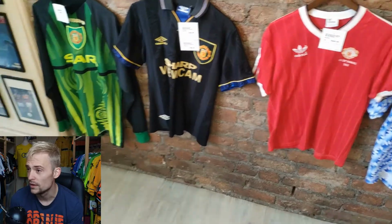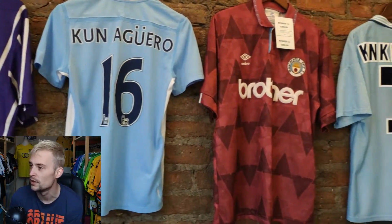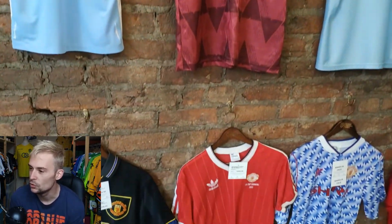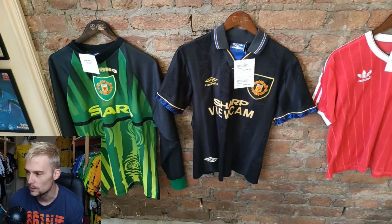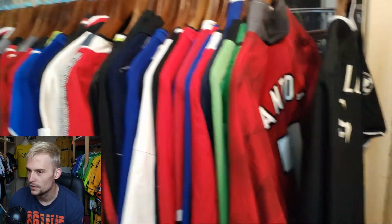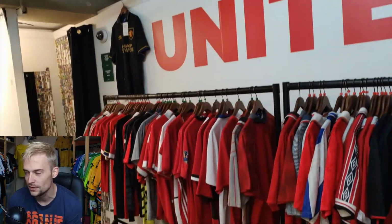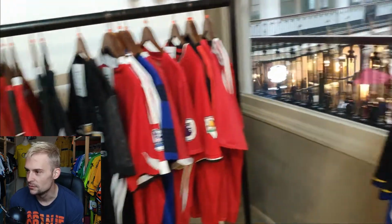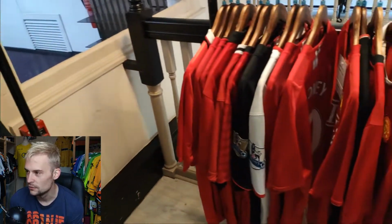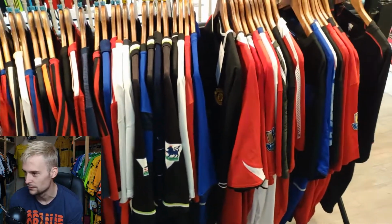And on the back wall, they have Manchester City and Manchester United shirts lined up. You've got Manchester City on top there, old and new, and then the same with Manchester United, slightly more older ones. And then in another corner, you've got the United shirts, similar to the City ones. You've got them all there, every season you can imagine really. And for me, maybe a little bit too much Manchester stuff going on, but I can understand it.